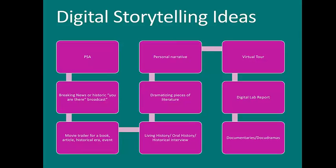You can also do an historical interview, which is a really popular one that has been done with Sways as well. You can also do a virtual tour, which is very cool. You can actually embed maps into Sways. So you can go to Bing, get an embed code, put it in a map, drop pins, and that can all be done right within Sway. You can do a digital lab report, and you can also do a documentary or a docudrama.